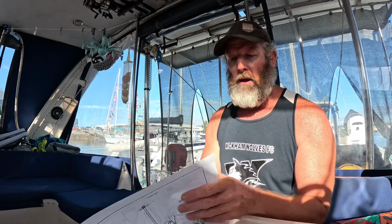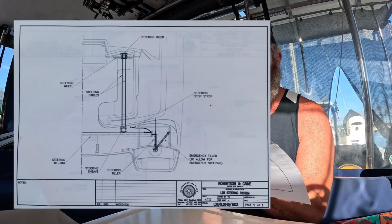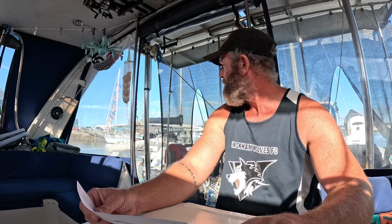So I've got the trusty Leopard owner's manual here, which pretty much doesn't tell me anything. So I had a chat to another Leopard owner yesterday in the marina. He gave me some great pointers. So yeah, it's going to be a very interesting job today. The plus is it's a beautiful day here, beautiful morning. So we'll crack on and we'll see how we go.